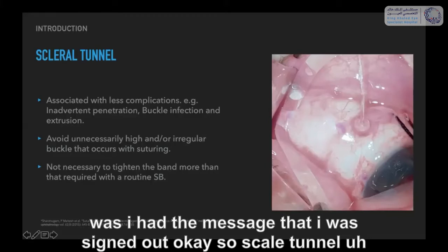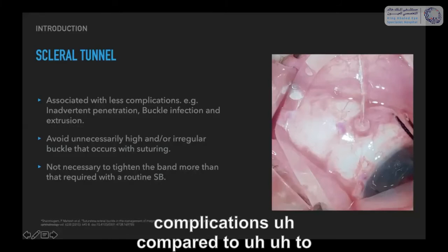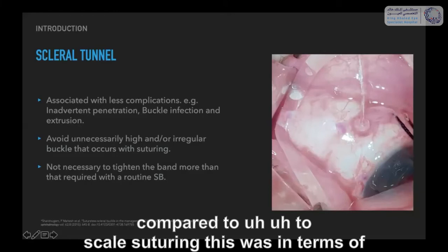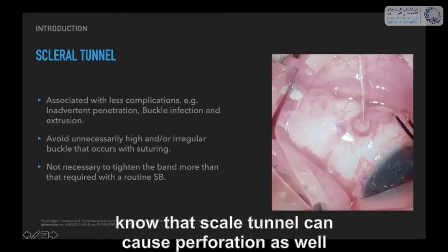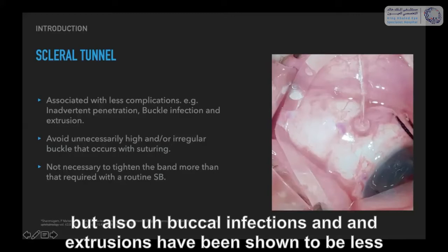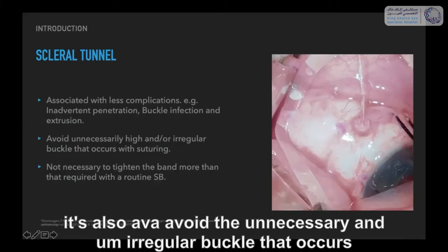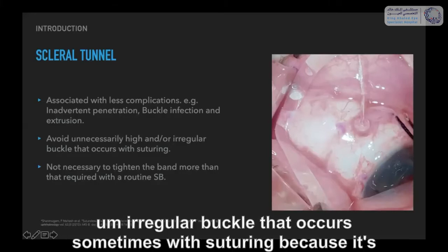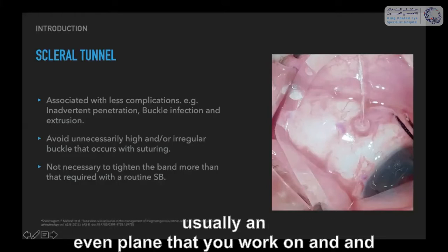Okay, so scleral tunnel was associated with these complications compared to scleral suturing, in terms of the number of inadvertent penetrations. We know that scleral tunnel can cause perforation as well, but also buckle infections and extrusions have been shown to be less. It also avoids the irregular buckle that occurs sometimes with suturing, because it's usually an even plane that you work on.